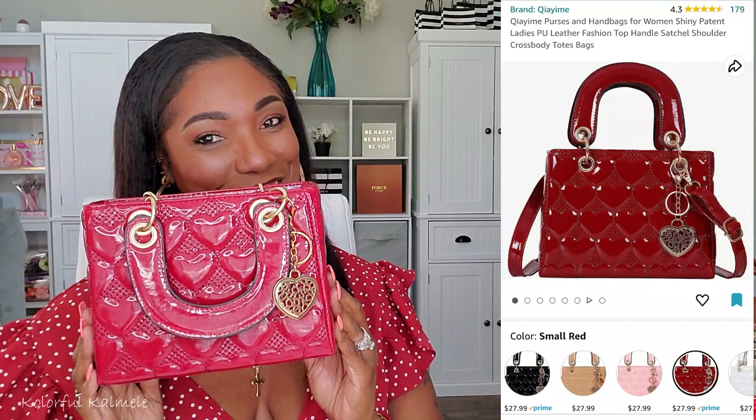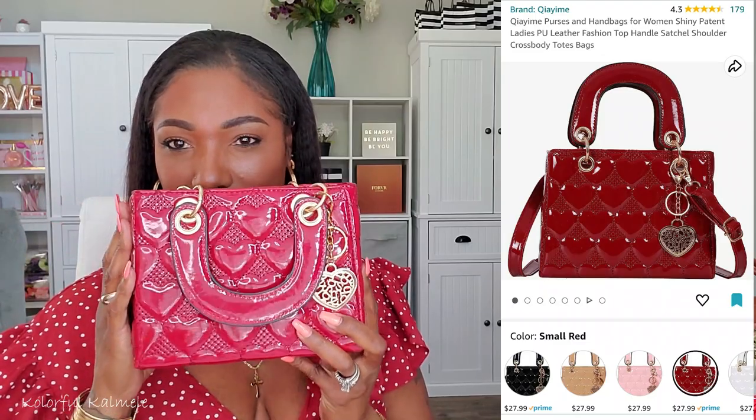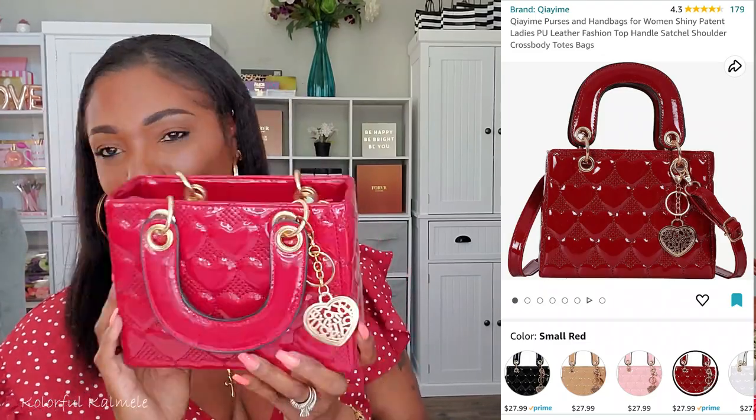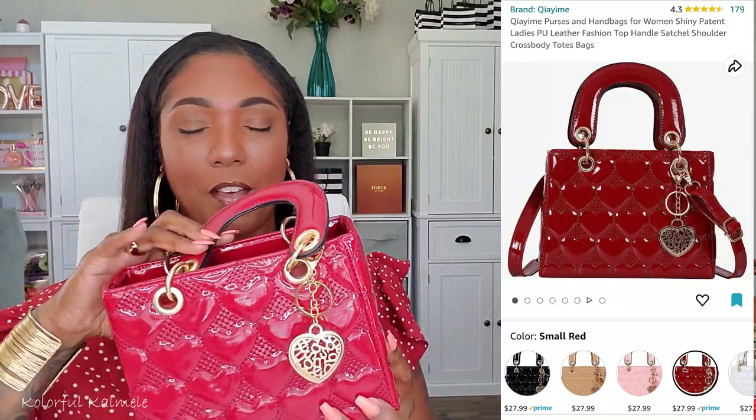It is so, so cute. I guess this is like a Dior dupe, I'm assuming. I believe I've seen a Dior bag that looks like this, and I just absolutely fell in love with this. They have a few colors in this as well. They have a tan one, I believe, a pink one.